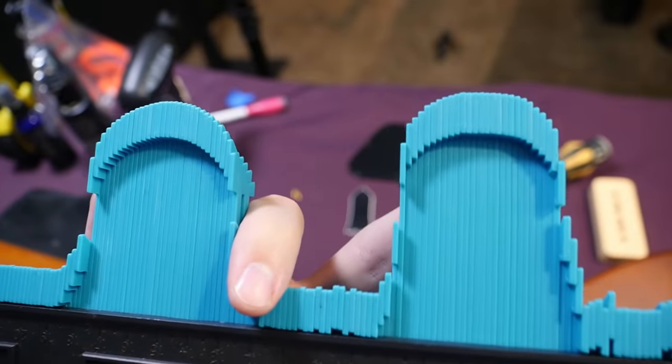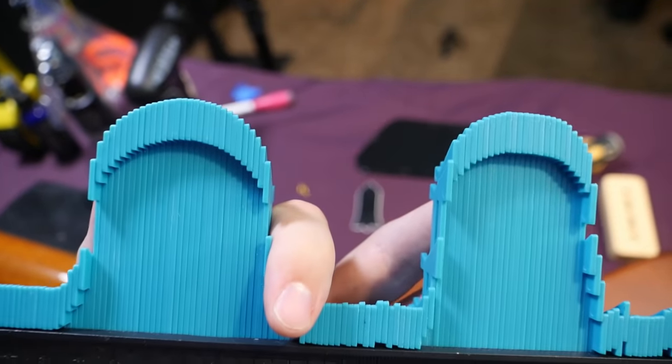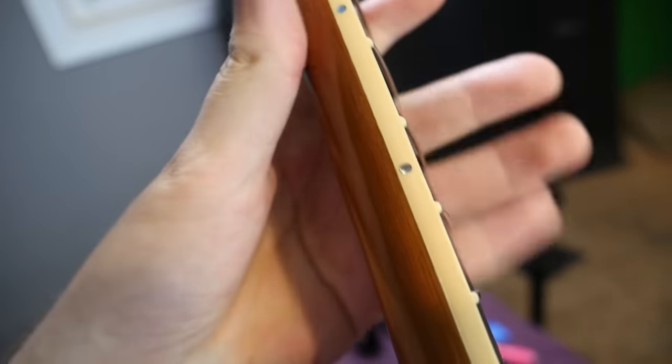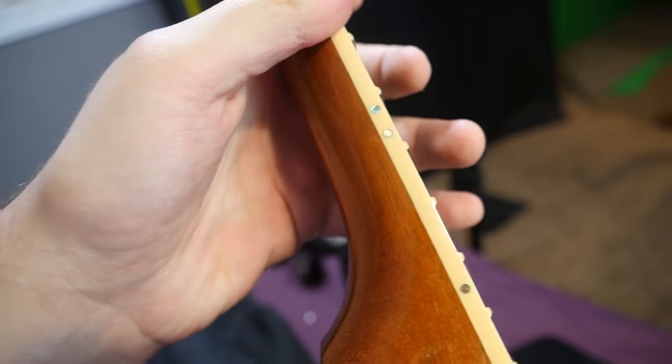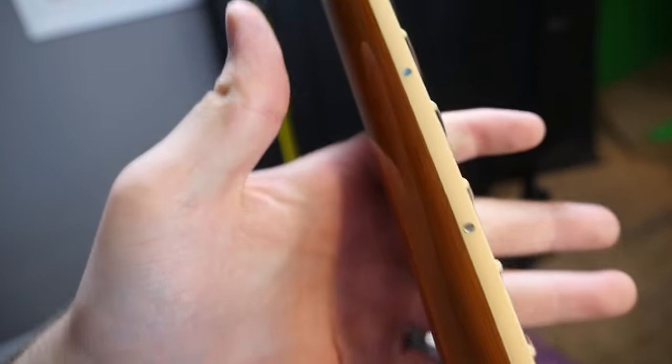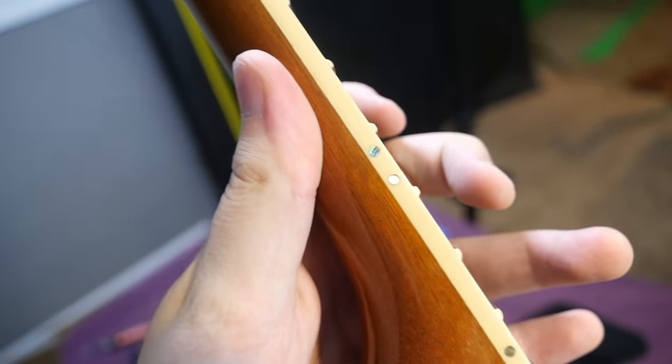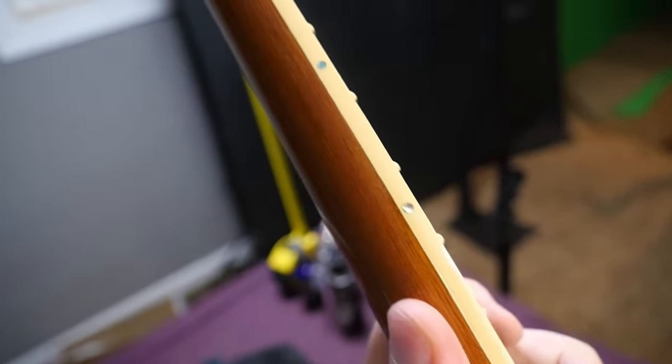Here's that profile at the first fret and the 12th fret. Definitely a C shape. It's like a rounded C-shaped neck profile. It's not overly chunky, like it doesn't completely fill your hand, but it's definitely more of a rounded neck. So I would say somewhere in between a 50s and 60s, kind of like the Elegance are. But here you can really see those abalone side markers.